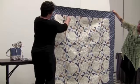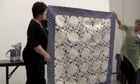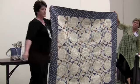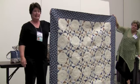Snowball. Pieced sashing. You've got your flying geese, your half square triangles, and your star. It's a snowball block with pieced sashing. Quick quilts, maybe?